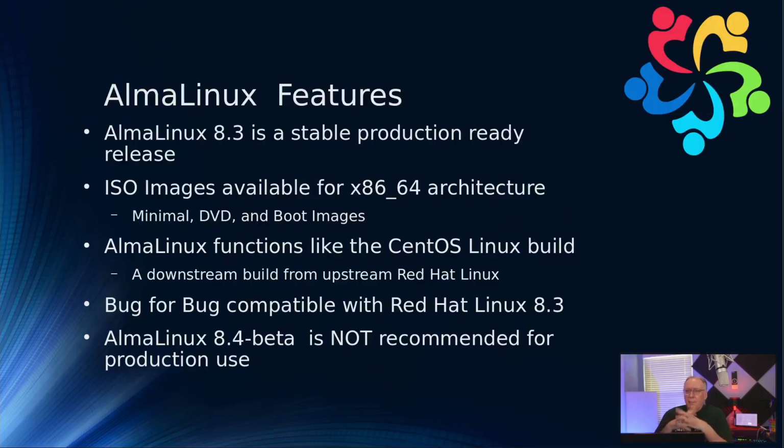It is 8.3, and unlike Rocky Linux, it is a production stable release. So there's one of the big differences right there: you can begin using this right now. It is not in beta. It is a full production ready release. There are some limitations with AlmaLinux, but unless you're using ARM processors, you're probably not going to care.